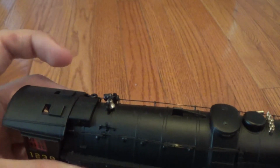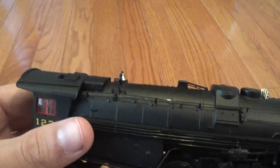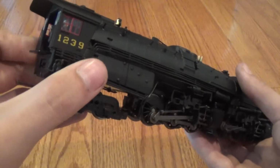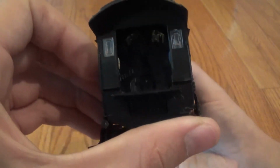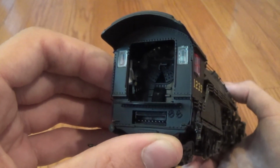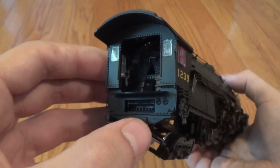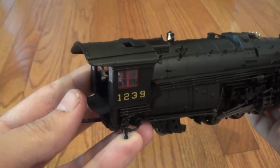You've got your dynamo. You have working hatches on the roof. The windows on the cab open. I'm not gonna worry about it because I like them closed. Plus, it's kind of a pain. You've got painted driver figures in there. You have a nice cab detail. I can't really tell what's in there. There is some detail in there. It's not painted, but it is there. So that's always good. You've got windows there, and then of course you've got your plug back here for your tender, and the plate to go between the locomotive and the tender.